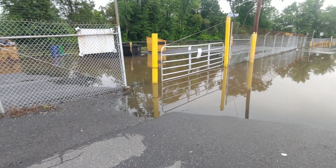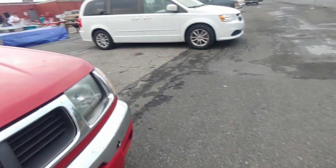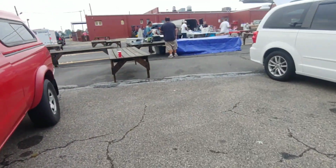Say they got some rain over here last night. There's a lot of down trees and stuff trying to get over here. Roads are blocked off.